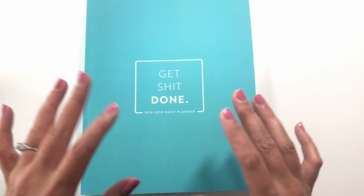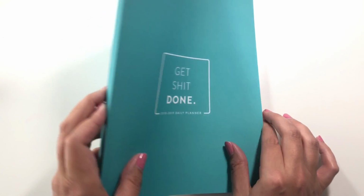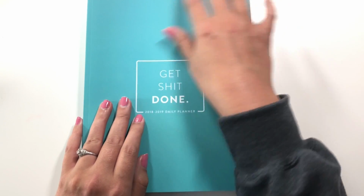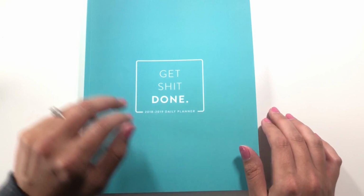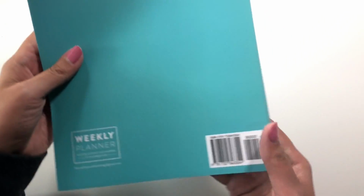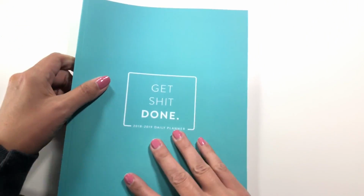According to the very small amount of information on Amazon, this planner is a 2018-2019 daily planner. Get Shit Done, 18 months. It is an 8 by 10 daily, weekly, and monthly planner, organizer, and calendar. There's not much else in terms of page weight or anything else, or even who really makes this. The back email says maryelephantpublishing@gmail.com. So good to know.